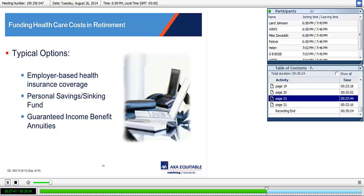So when you look at your typical options, you have your employer-based health insurance coverage. I know a lot of you may have this as an option, and that's a tremendous benefit. I know my father is a retired school teacher in the state of New York, and his health care benefit program is unbelievable in what he gets in coverage relating to having to pay that out of pocket. Some of you may not be as fortunate as to have that program. So the other idea is, are you going to pay for it out of personal savings?